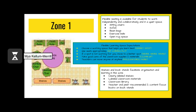In this zone, we emphasize flexible seating. Flexible seating is available for students to work independently and collaboratively, or if they're just looking for a quiet space. We have sitting chairs, sofas, bean bags, exercise balls, and open rug space. The shelves and book stands facilitate organization and learning in this zone. Our shelves are clearly labeled along with the classroom materials. Our classroom library is also located in this zone, and the book stands have teacher and peer recommended and content-focused books on the stands.